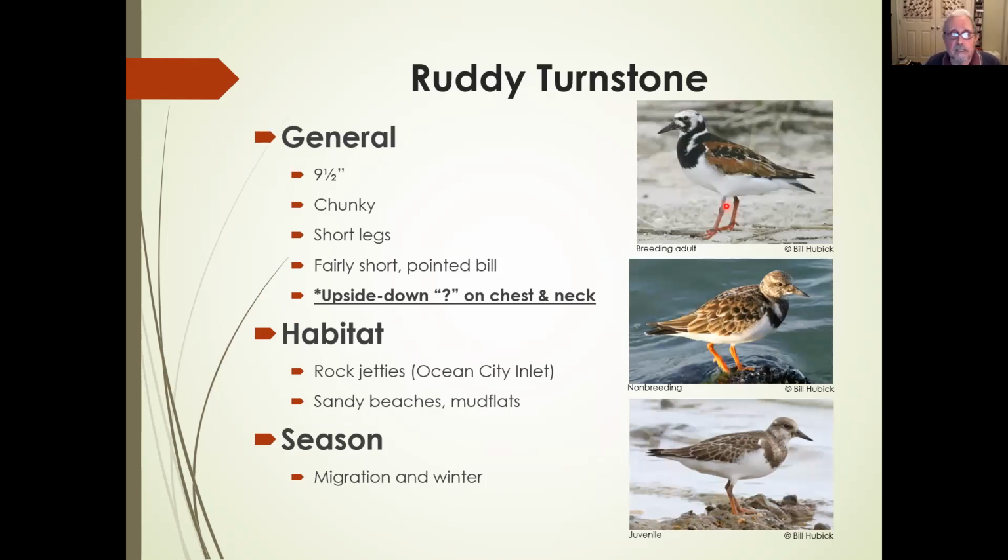Ruddy turnstones are very distinctive. Chunky, again, short legs. Look at the bill, and you'll see the bill is the same. It's short but pointed in all 3 plumages. But the thing that also stands out on these is this upside down question mark, on breeding plumage, on non-breeding, and also on the juvenile. So you'll see this upside down question mark. You can find them on rock jetties. A good place is Ocean City Inlet. You can find them during migration as well as in wintertime. They'll be on Ocean City Inlet.